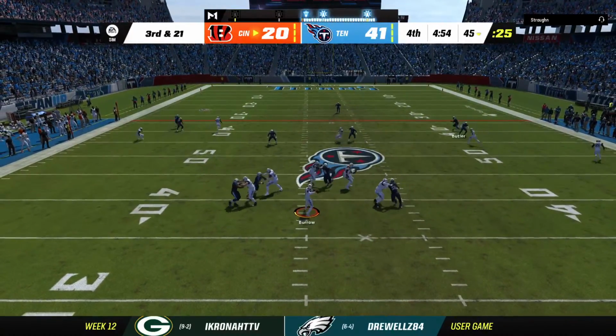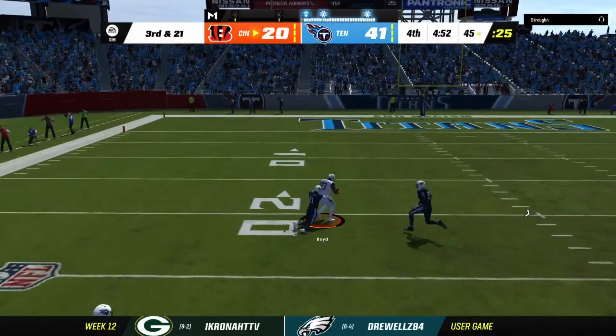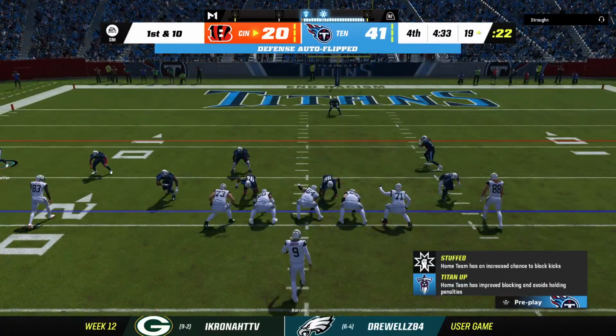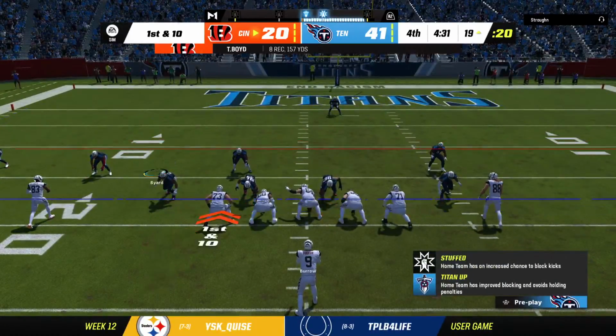Now on 3rd and long, they'll look to throw. He's got a man, complete. And they'll wind up getting this one all the way down inside the 20.